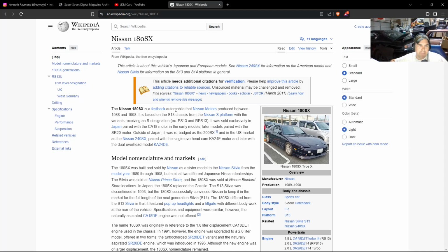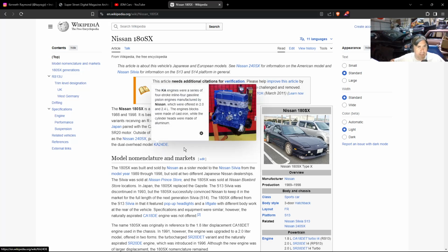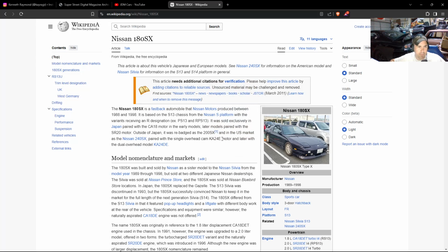The Nissan 180SX is a fastback automobile that Nissan Motors produced between 1988 and 1998. It is based on the S13 chassis from the Nissan S platform, with the variants receiving an R designation. It was sold exclusively in Japan, paired with the CA18 motor in the early models. Later models paired with the SR20 motor. Outside of Japan, it was rebadged as the 200SX, and in the US market as the 240SX, paired with the single overhead cam KA24E motor, and later with the dual overhead cam KA24DE. Right, so this thing got around, 180SX out of Japan, right there, baby.